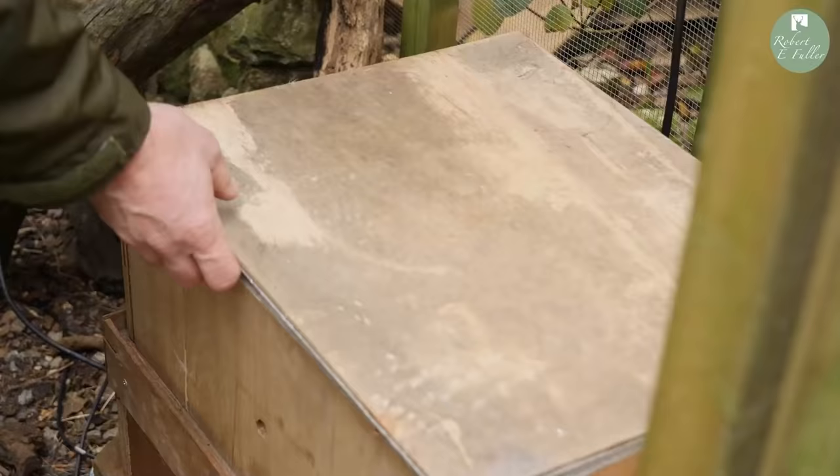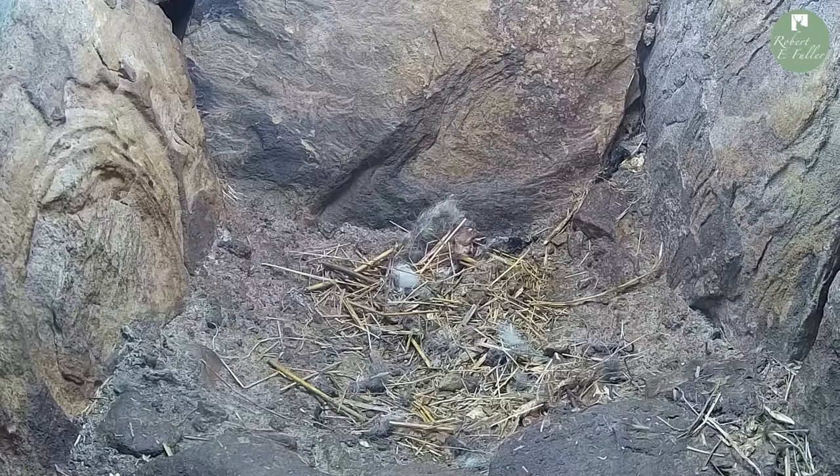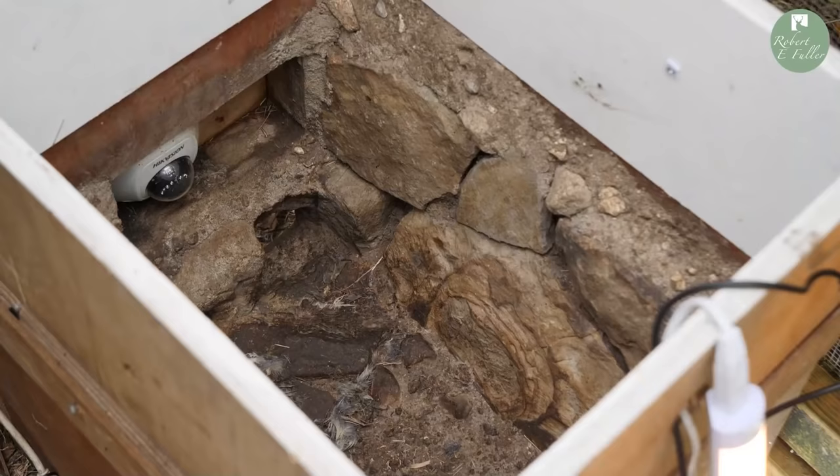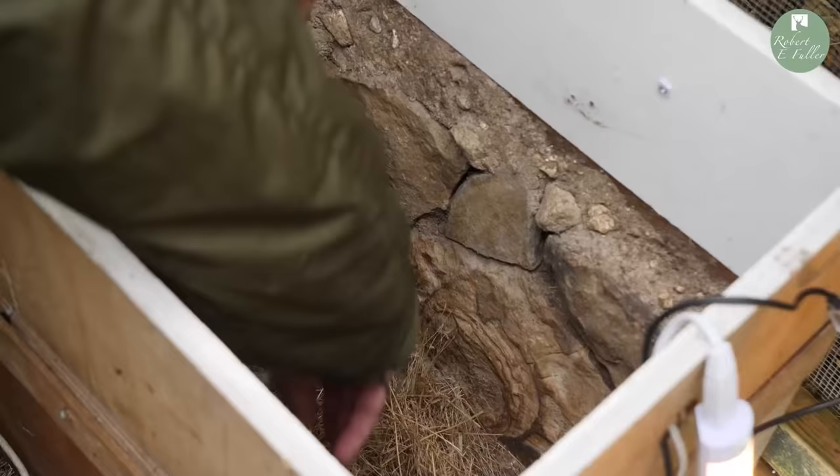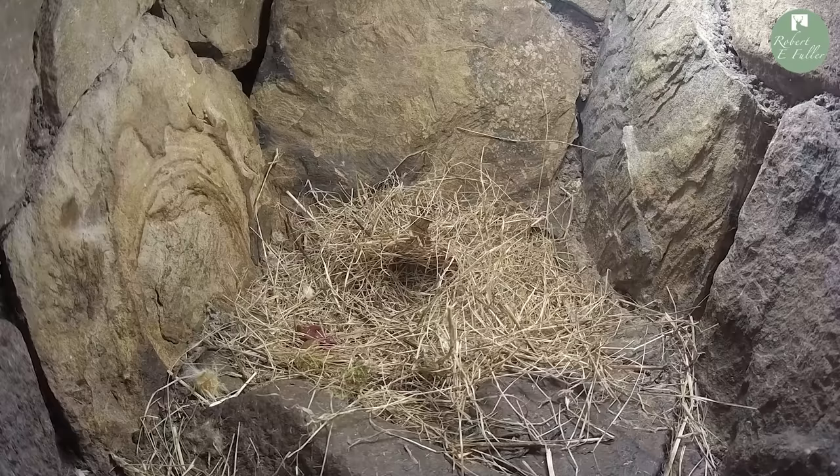So this is a nest I made for the stoats, and this has been a really safe haven for them, and I keep topping it up with fresh bedding. And this has been a really great place to watch them playing, sleeping, and just spending time in there together.